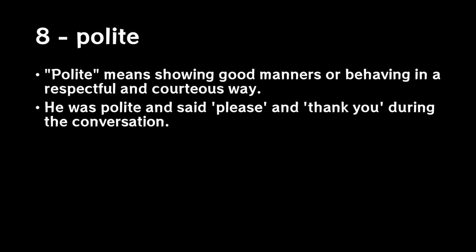Eight. Polite. Polite means showing good manners or behaving in a respectful and courteous way. He was polite and said, "Please," and "Thank you," during the conversation.